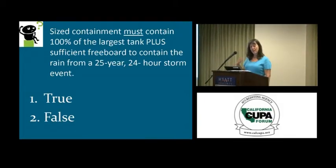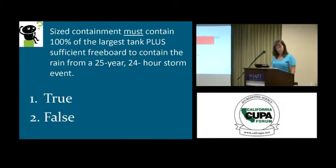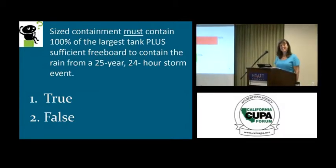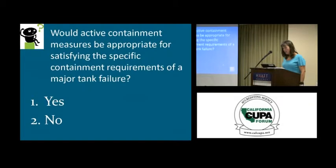So it doesn't have to use the 25-year, 24-hour storm event. If you have a roof or a canopy over that area, you would not have to. If you have a canopy over it, you don't even have to worry about it. Right. Very good. Okay, here's another one.